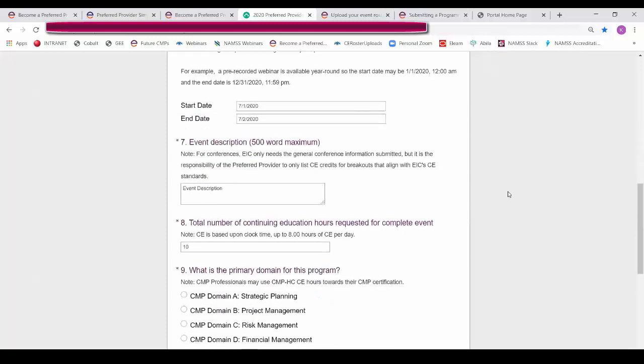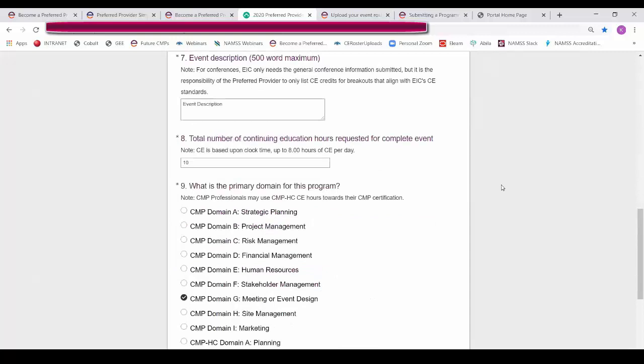We also ask for an event description. Remember, for conferences, EIC only needs the general conference information submitted. Then, you'll provide the total number of continuing education hours requested for the entire event.